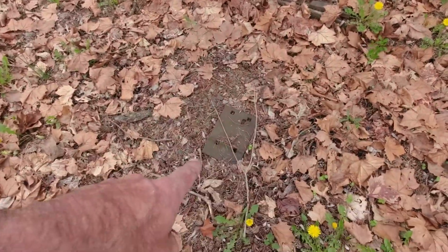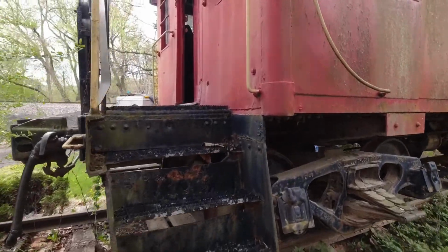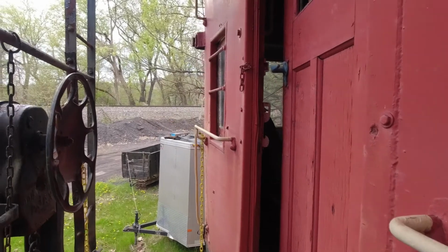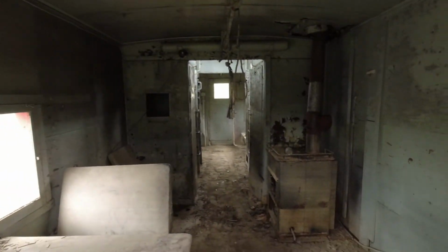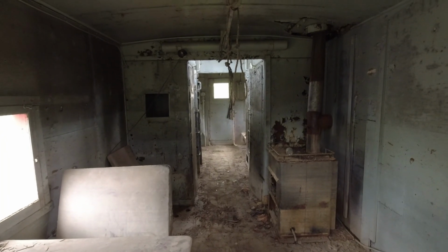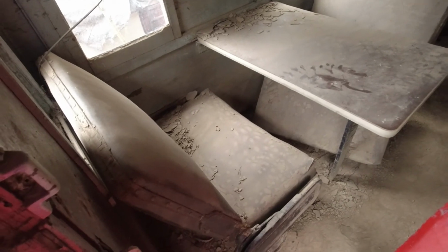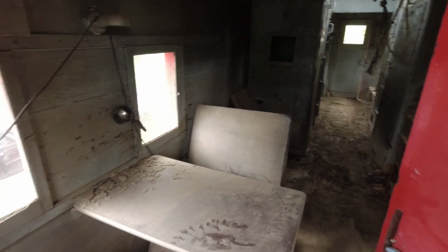There's a tie plate laying here. Yeah, that's when the door's open on it. I'm not doing 3 points of contact, but yeah, this one's definitely not being used. It's a little dusty and crusty in there. But it has still original seating in it and the bench, and it definitely smells musty.